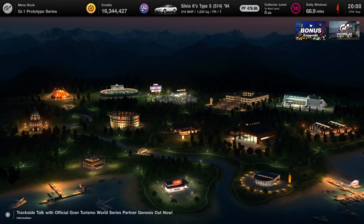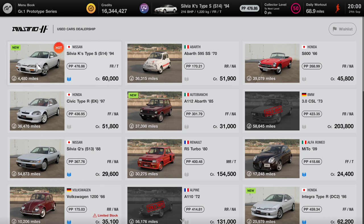Okay, if you want to buy the Silvia K Type S, when you do, head over to the GT Auto used car dealership. And it is this particular one at this moment in time. Obviously in a month's time it'll be different, and you have to find it yourself.